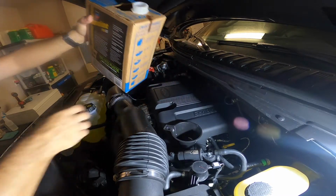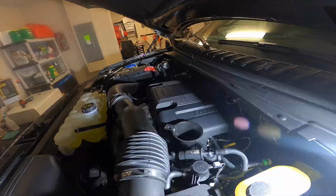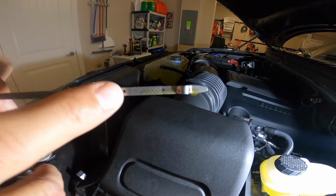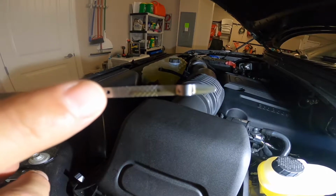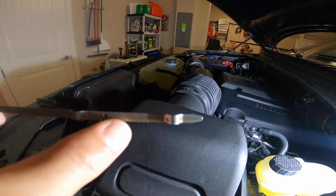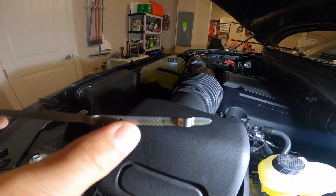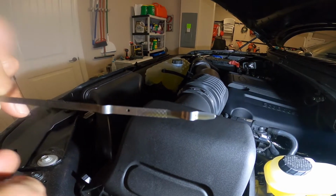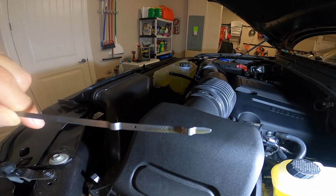Okay, now let's start the car, take a measurement. All right, so we filled with 6 quarts, and you might not be able to see, I think you can. So this is the top mark, this is the bottom mark, and it's close to the top mark, and not all the oil has reached the oil pan yet. So I think we're good. So that's it. That's the break-in oil change for the 2020 Expedition.